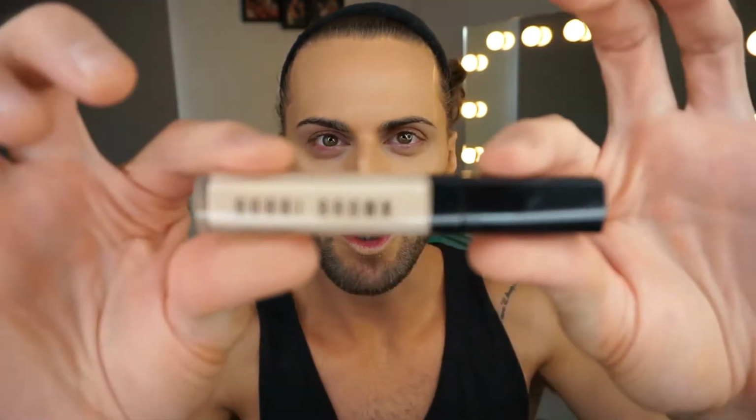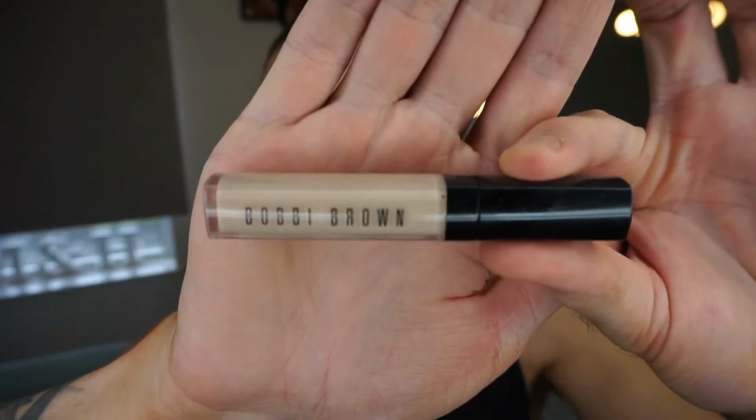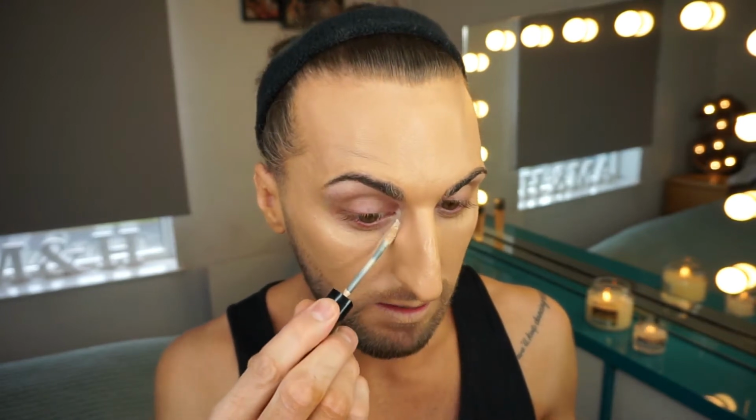Next, I'm going to go in with another brand new product. I've never tried this, so this is a first impression, and it is the new Bobbi Brown Full Cover Concealer. Now I'm going to go straight into the shade Porcelain. They say that this is instant full coverage, all day wear, crease proof, but very light wear, so you shouldn't feel that you've got a full coverage concealer on.